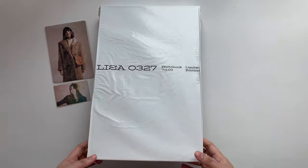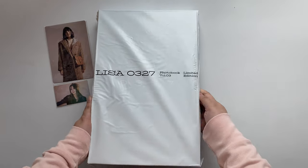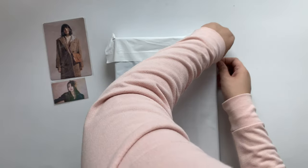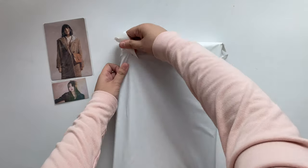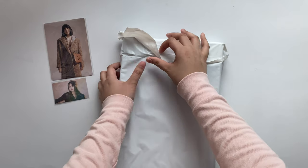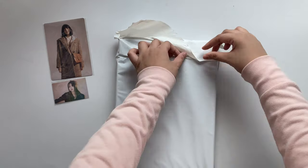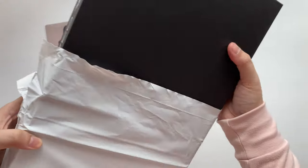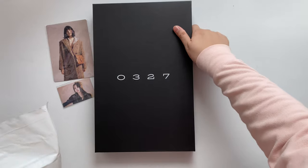So, well, anyway, enough with the chit-chat. Let's go unbox! It's so sticky! It's so sticky. Okay, done. Plastic aside. Oh my god, ito na!